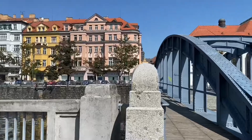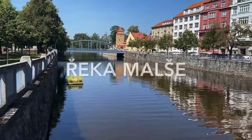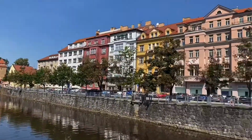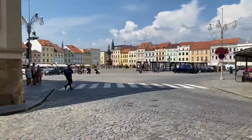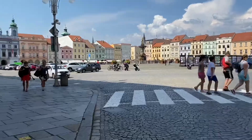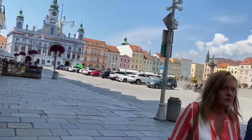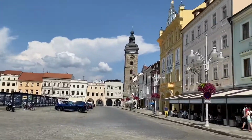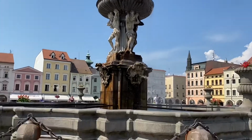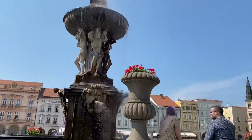České Budějovice. This is the Malše River that we're about to cross. Here's the square. Pretty much every town and city in the Czech Republic, probably most of Europe, has a city square with a fountain in the middle and a clock tower. I'm usually here in the winter, so the water's not going. Nice to be here in the summer.